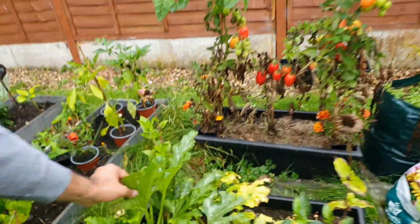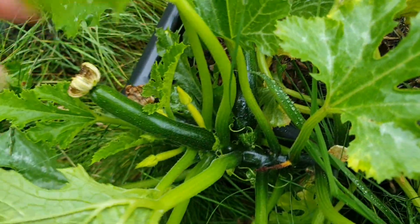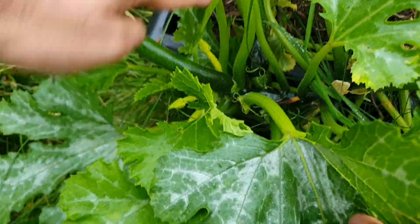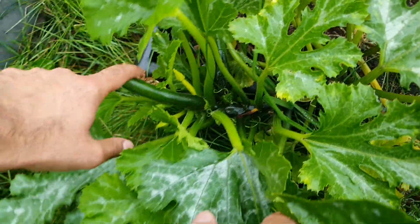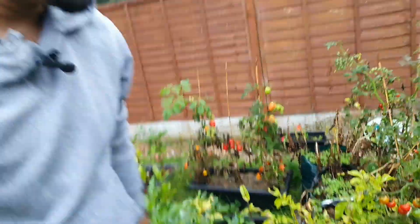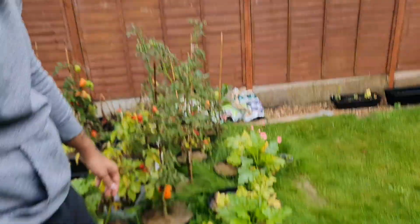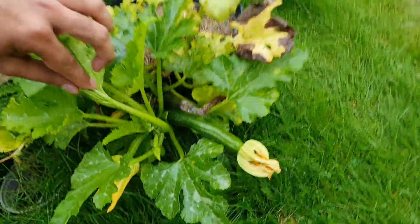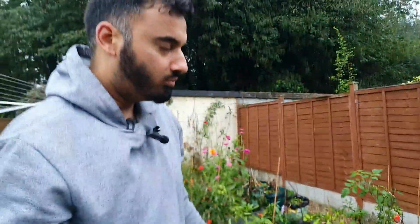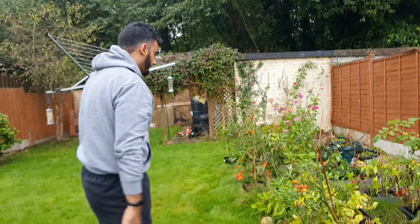Courgettes, they're just chucking out the last few now. I think it's on its way, but the plant is done. So it's just sending out its last few. You can see there's one there, one there, one there. It's probably towards the end on its last leg, so just sending out as many fruits as it can. There's another courgette here as well. So I had more courgettes than I needed this year. 1, 2, 3, 4. You only really need 2 courgettes. That's enough.